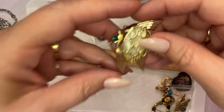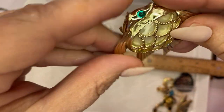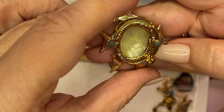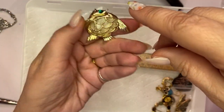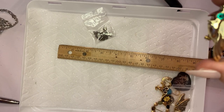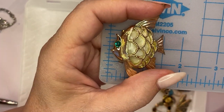All right, so this is a Jelly Belly fish. She's cute. There's no mark. I thought maybe this was meant for a pendant, but why would you wear a pendant? No. So this little Jelly Belly right here, this one's $5. So it's a $5 Jelly Belly fishy wishy. Cute.